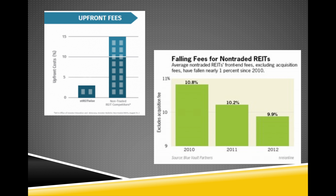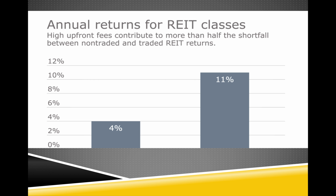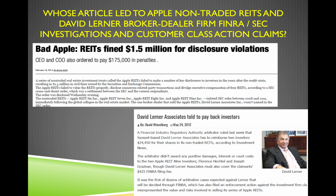But another reason is that these tend to be smaller REITs, and they don't achieve as much economies of scale in terms of their management expenses and the like. And some of them are just quite frankly poorly managed. So if we look at these high upfront fees, they contribute more than half the shortfall between non-traded REITs and traded REITs. This is over a certain period of time: 4% for non-traded REITs, 11% for publicly traded REITs in terms of the rate of return.